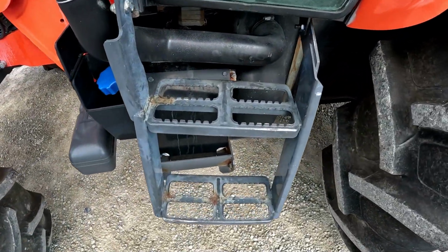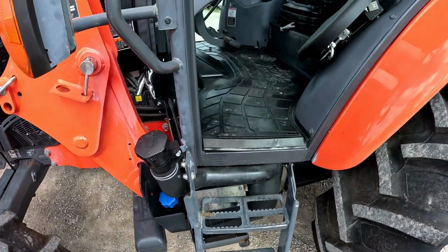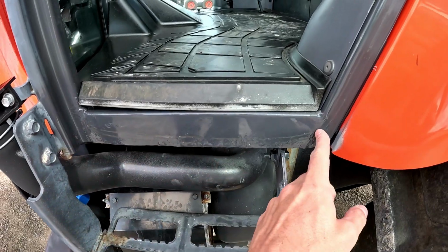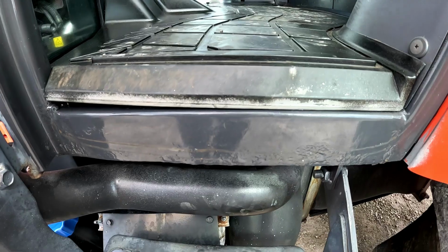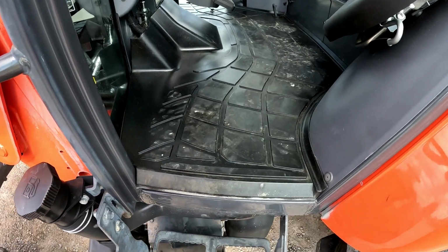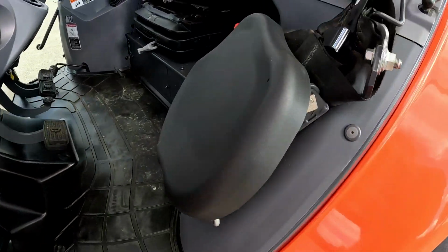Steps are good on this side. A little bit of paint chipping off on them there. Okay, looking right here, it does look like somebody for some reason has touched up this little section here. You can see that paint kind of looks new. Floor mat's in good shape. I don't see any nicks or anything here where you step in. It's nice and clean here. Just got a little dirt from my boots getting in and out of it today, driving it around. Buddy seat.